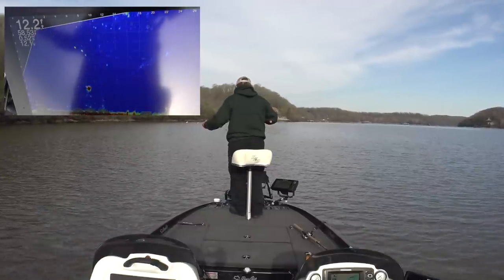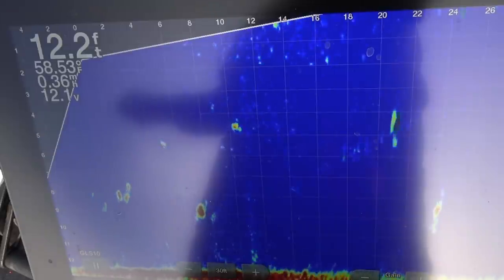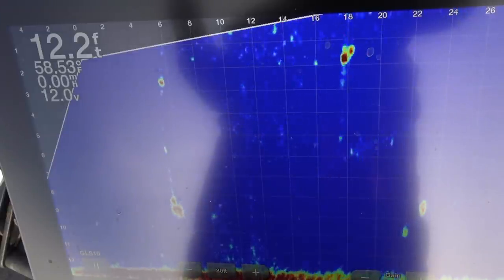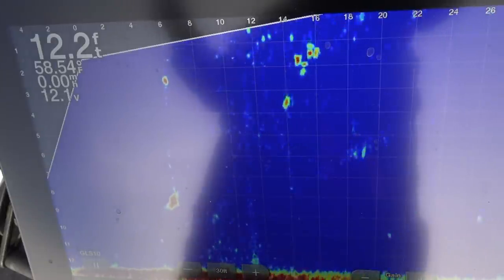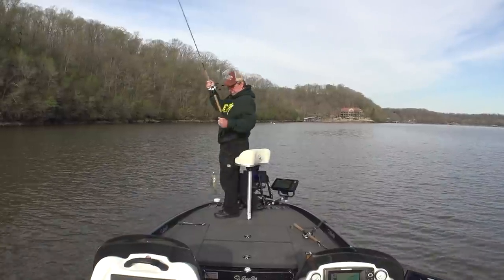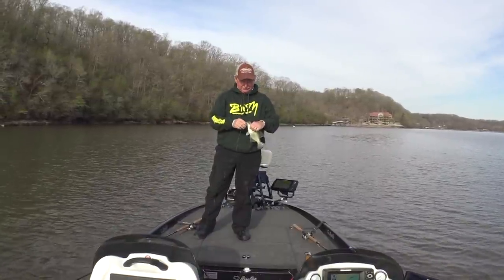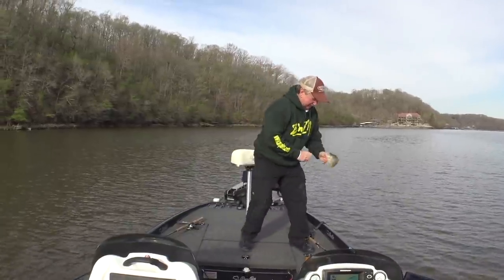Well, there's a decent fish. That looks like a decent fish if I can get on him. See if he'll bite my little hair jig. Come on. Got him. Yeah, he ate my hair jig. He looked bigger than that on the screen. I love tying these little jigs and then having a fish actually eat it. Not very big, but he's a little 10.5-incher probably.